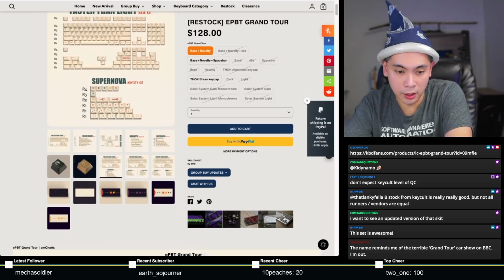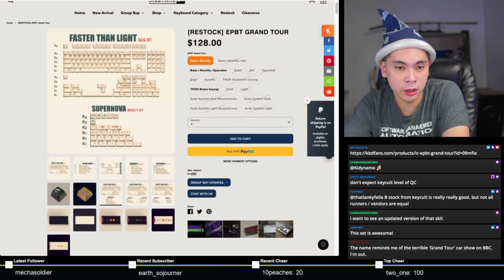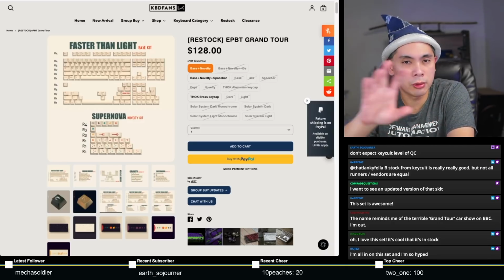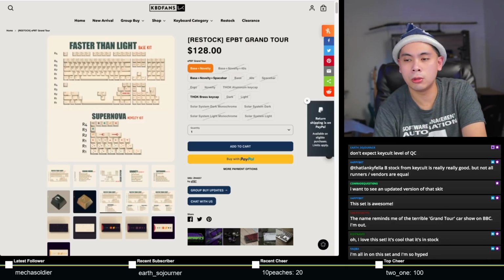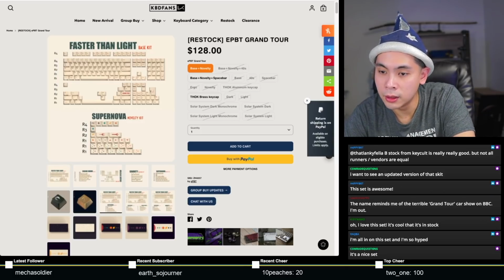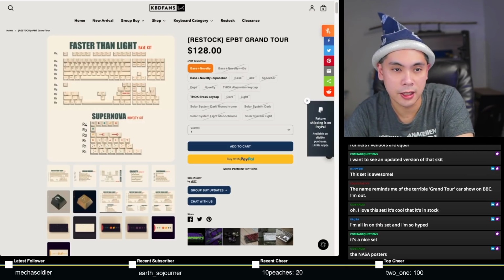It is Soup is Tasty. It is actually based off a poster. It was a Grand Tour poster, like a space-themed Grand Tour poster. Let's see. Kiyinaba says, oh, I love this set. It's cool that it's in stock. Rajbra says, I'm all in on this set and I'm so hyped. It's a nice set. The NASA posters. Yes, that's the one.